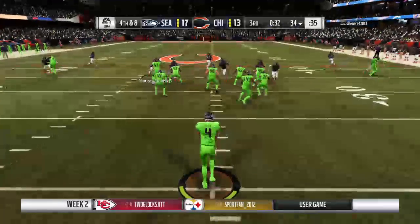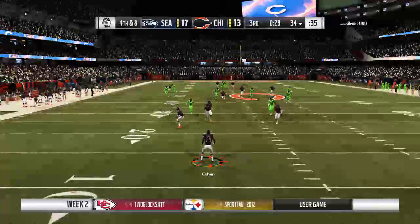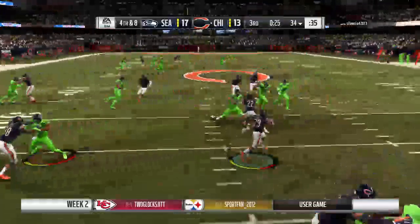Now here's Michael Dixon as he's on to punt for Seattle. Averaging over 50 yards a punt so far as this one's away. This is taken at the 15.